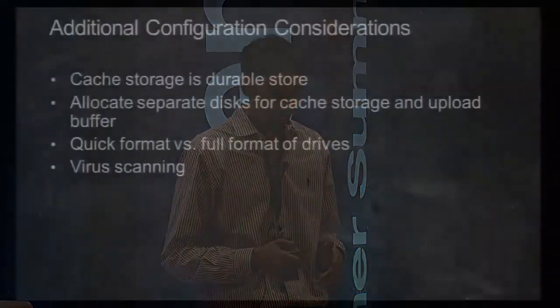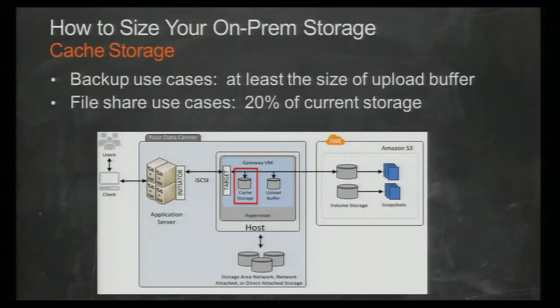We also recommend that you allocate separate disks for your cache and your upload buffer. I'll jump back to the diagram to explain it. The cache is about optimizing the performance over iSCSI. It's handling the reads and writes from your on-premise application. And the upload buffer is about optimizing performance to S3. It's about compressing data and pushing it as quickly as possible to S3. So ideally, you want to have two separate disks, two separate spindles, one handling the I/O from your application, one handling the I/O to and from S3. From a VMware perspective, that would be two separate data stores.